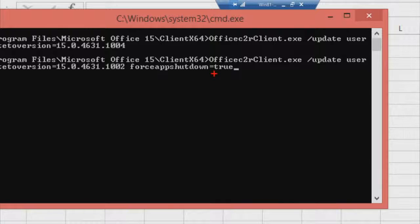This is what I would run if I want to do this, let's say, at night or during non-business hours. I want to schedule performing Office updates. Great, this is the command I might run. I'm specifying what version I'm going to, which is optional. If you don't specify it, it'll go to the latest version at the source. And again, if you control the source, you can control what version that is. And then force app shutdown, that just says close all my apps and open them back up.